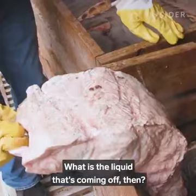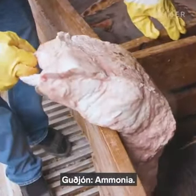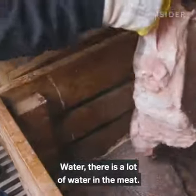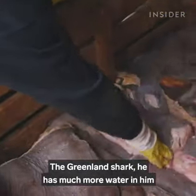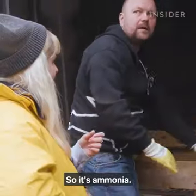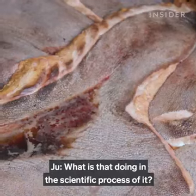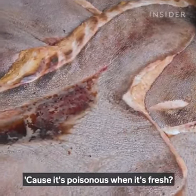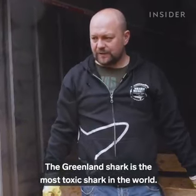Yeah, we love skyr. What is the liquid that's coming off then? Ammonia. And water, like there is a lot of water in the meat. The Greenland shark has much more water in him than other fishes or other sharks. So it's ammonia. What is that doing in the scientific process of it? Because it's poisonous when it's fresh? Yeah, the Greenland shark is the most toxic shark in the world.